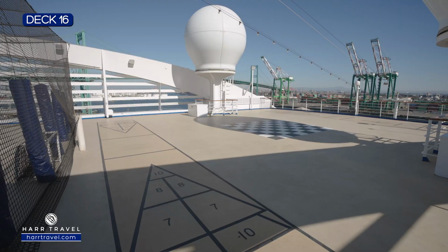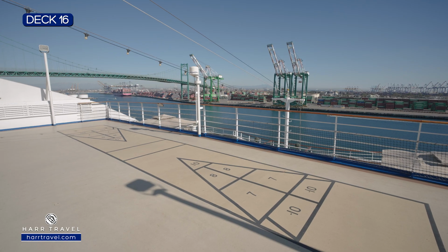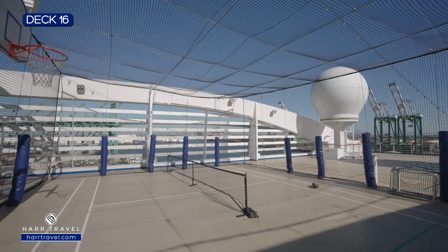Now extended behind, you've got a chessboard, you've got some shuffleboard, but here's where you can play some great games. Of course, they've got basketball.